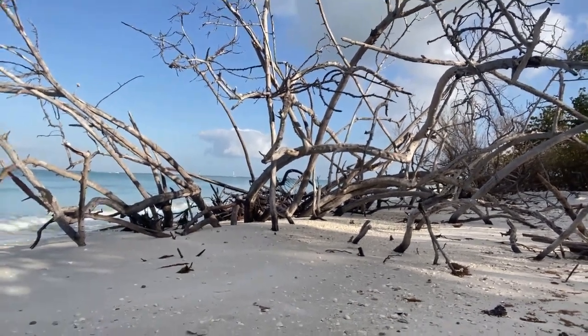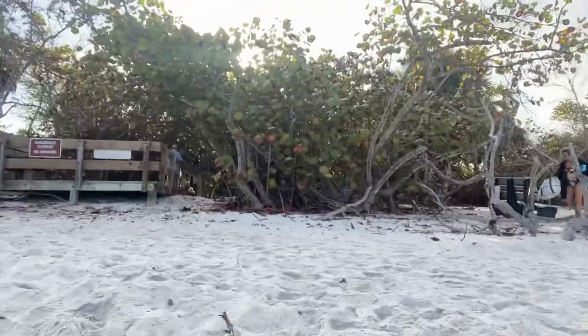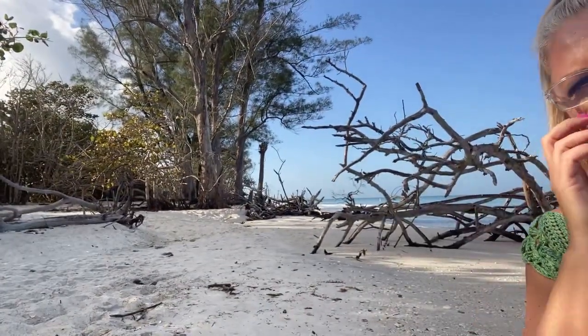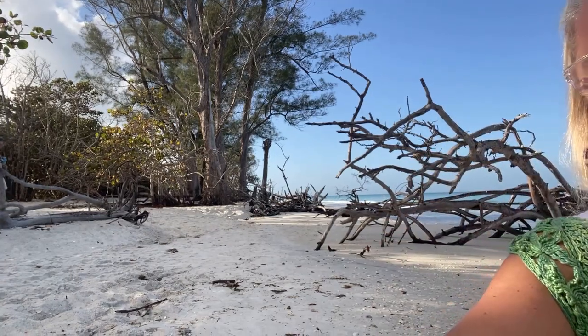But it's so beautiful, right? And then here's a little bit of a boardwalk, and the parking lot is on the other side of that boardwalk. And I got to tell you, even the boardwalk is gorgeous. It's framed by trees. It's like the mangroves and the sea grapes and the palm trees and stuff. And then there's the beach to the south of us.